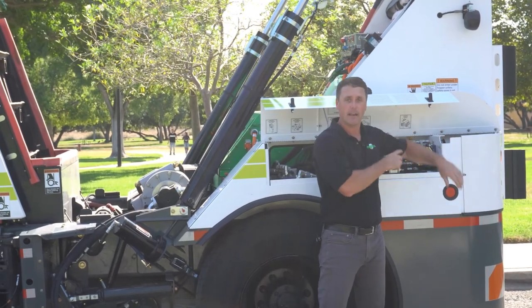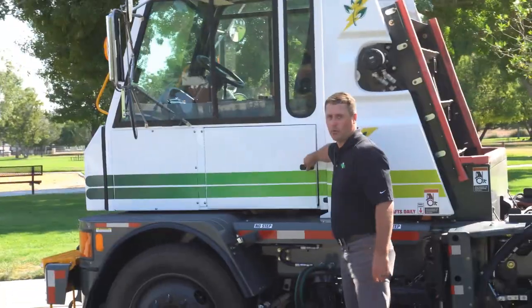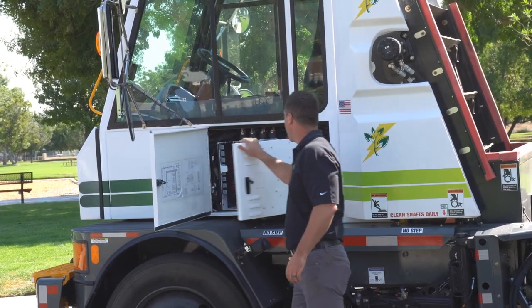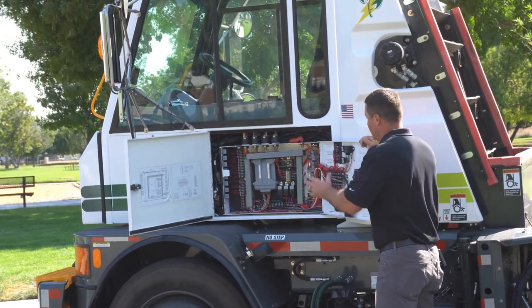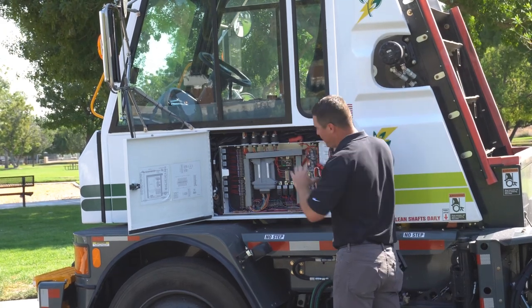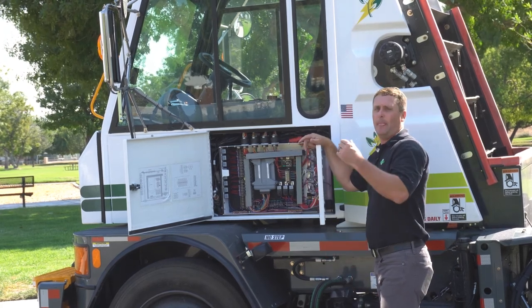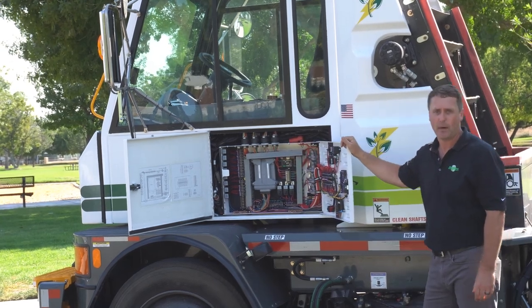Now, if that's the case, we would come up here, and this is actually our electric systems locker. And we're very proud of this setup. If you notice, all these major electrical components are mounted in this box, right below the cab, up ahead of the sweep gears. What that means to us is as the sweep gear is turning, we're getting water and dust, and that's all staying behind the actual electrical box itself.